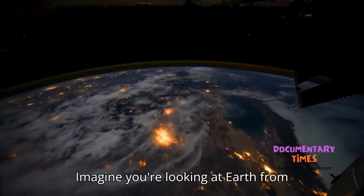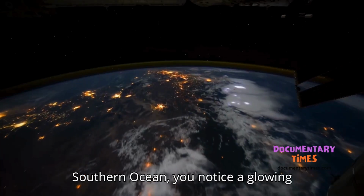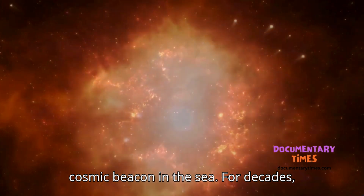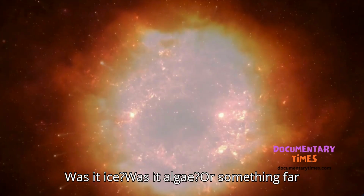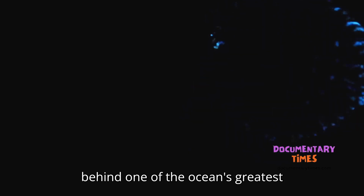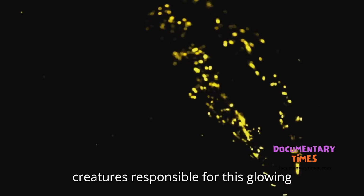Imagine you're looking at Earth from space, and in the vast emptiness of the Southern Ocean, you notice a glowing turquoise patch, radiating like a cosmic beacon in the sea. For decades, this mysterious glow baffled scientists. Was it ice? Was it algae? Or something far stranger? Today, we uncover the truth behind one of the ocean's greatest puzzles, and the billions of tiny creatures responsible for this glowing spectacle.